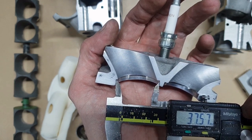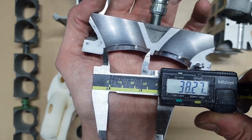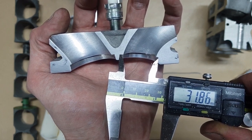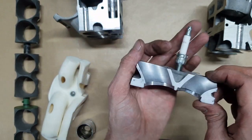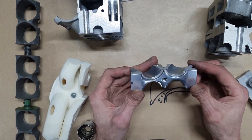So the counter bore here, or the seat, will go into, let's call it 38. That's the intake. And on the exhaust, let's call it 32. Now, it was asked, so it'll just save answering comments or putting more pictures up. So that's pretty much that.